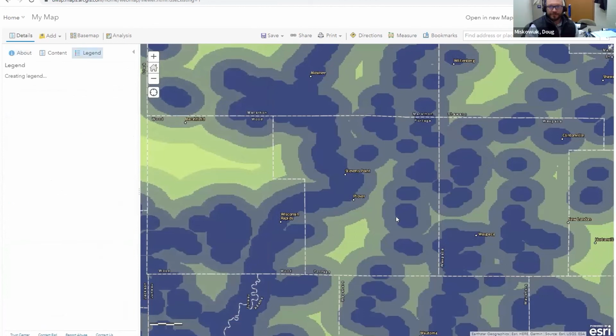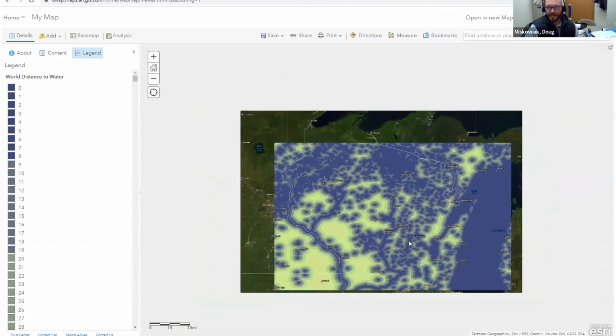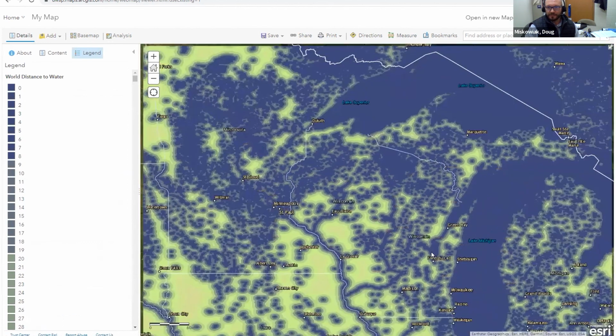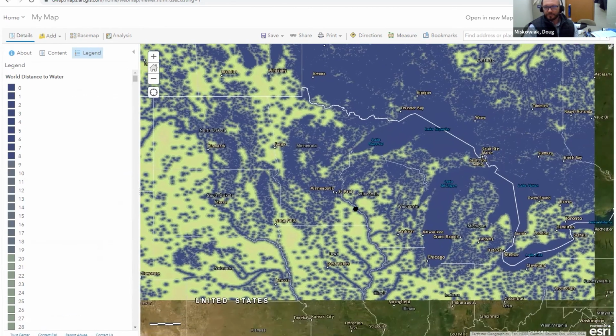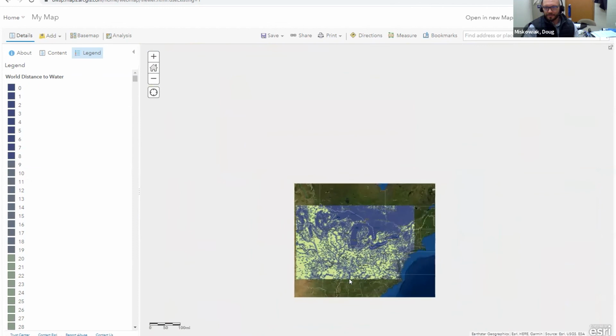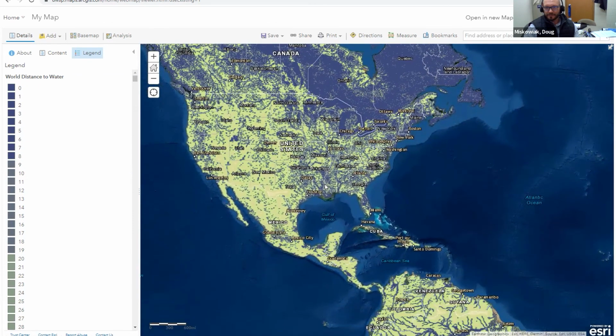So here's the distance to water map. And my guess is you see in Wisconsin that we've got a lot of easy access to water. But you can compare those patterns throughout the world. And this is a data set that I just grabbed. This is not one that I was aware existed. But you can see how those patterns change throughout the world. Very interesting type of map. And again, available to you free from the Living Atlas layer.